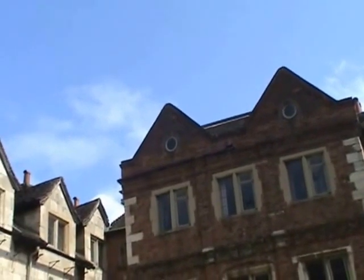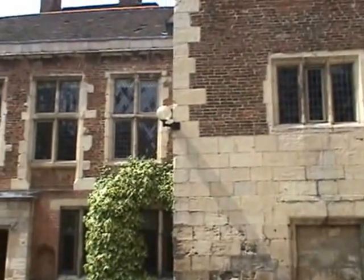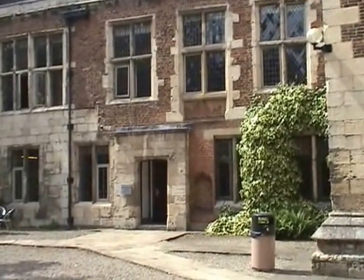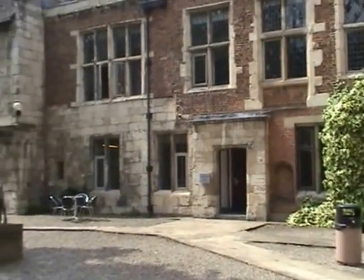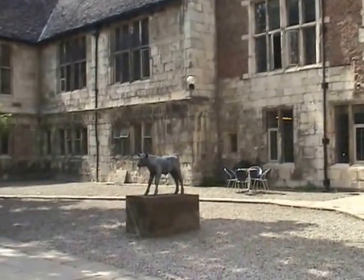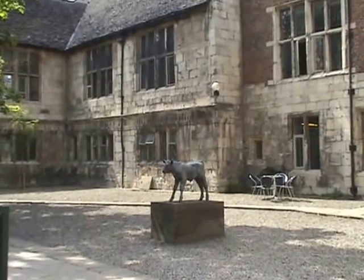Most unusual. And we're inside the courtyard now. It's the Archaeological Data Service, scientific. Up with the cow in the middle is supposed to be.